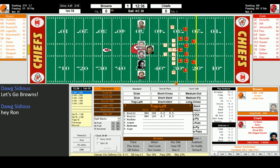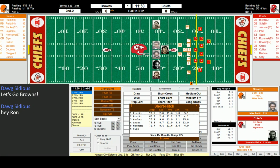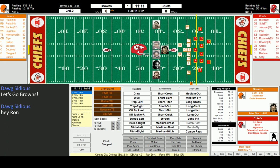Mike Pruitt on a trap to the left again. And he does get a hole, 25, down to the 22-yard line. It'll be Sylvester Hicks on the tackle. And the Browns are rolling to start this first drive. 2nd and 2. Newsome on a short hitch. Sipe has time, and he nearly has a good catch by Newsome. He dove, but when he hit the ground, it came loose. And even in 78, that's not a catch. So 3rd and short.